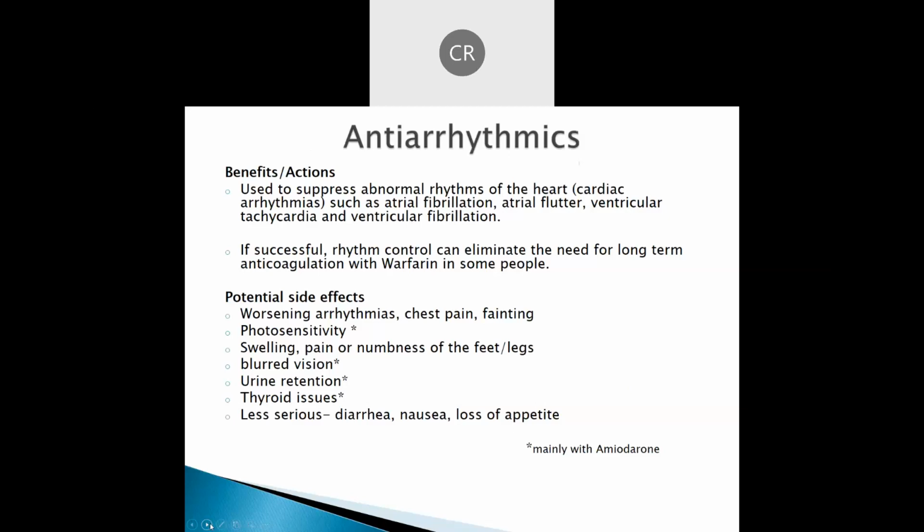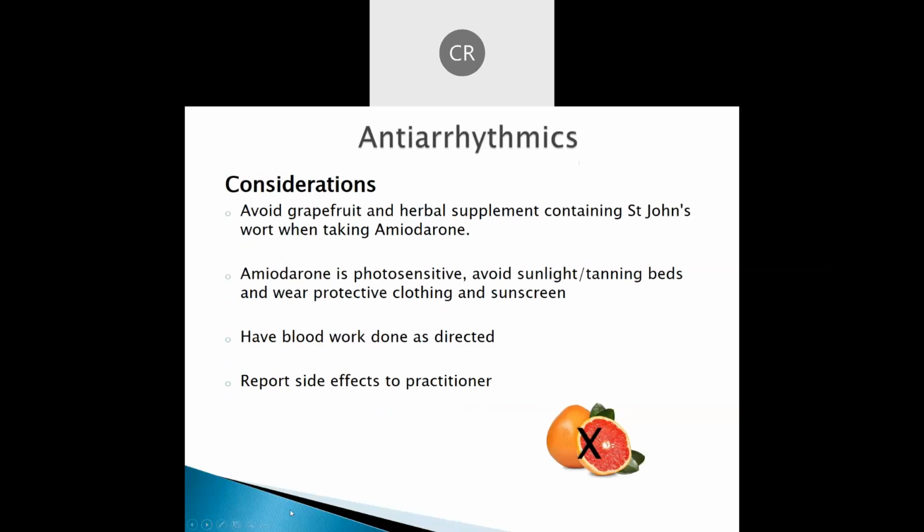Now, potential side effects could be a worsening of an arrhythmia, chest pain, fainting. It causes photosensitivity, swelling, pain, or numbness of the feet or legs, blurred vision, urine retention, or thyroid issues. Less serious could be diarrhea, nausea, loss of appetite. Now, some considerations: avoid grapefruit and herbal supplements containing St. John's wort when taking amiodarone. Because amiodarone causes photosensitivity, avoid sunlight and tanning beds, and wear protective clothing or sunscreen when you're out.